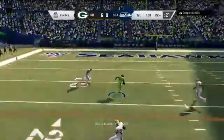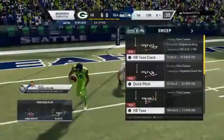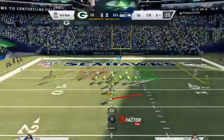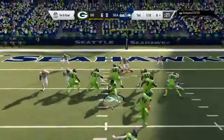To throw again on second down. Wilson, it's caught. Lockett. And he will be brought down at about the 6-yard line. That one good for 17 yards, and now they've got it first and goal. First and goal, and a chance to get that initial touchdown right back.